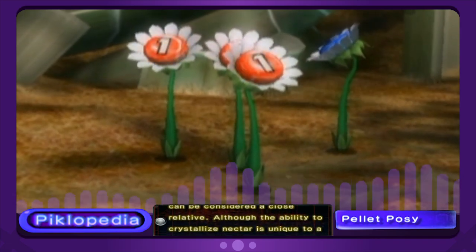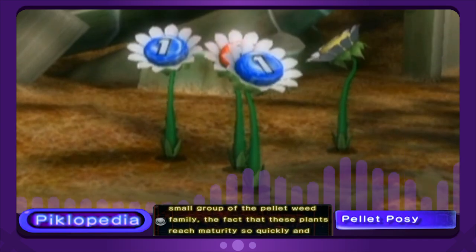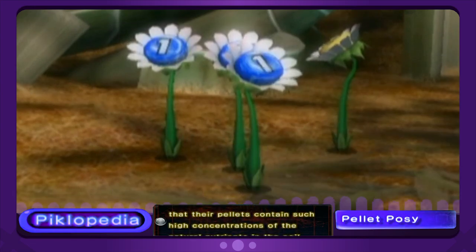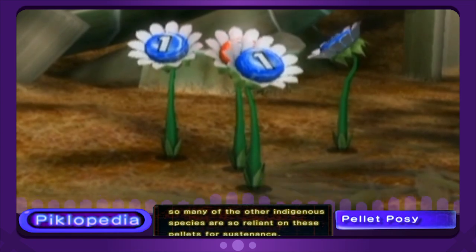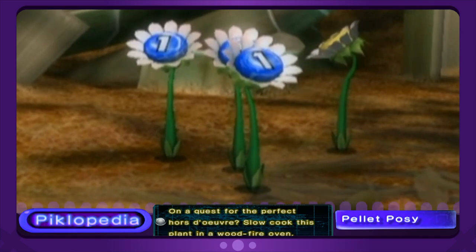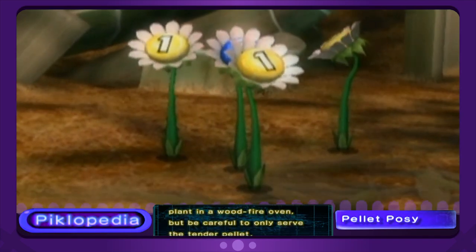Although the ability to crystallize nectar is unique to a small group of the pellet weed family, the fact that these plants reach maturity so quickly and that their pellets contain such high concentrations of natural nutrients in the soil explains why the Pikmin and so many of the other indigenous species are so reliant on these pellets for sustenance. On a quest for the perfect hors d'oeuvre, slow cook this plant in a wood fire oven, but be careful to only serve the tender pellet.